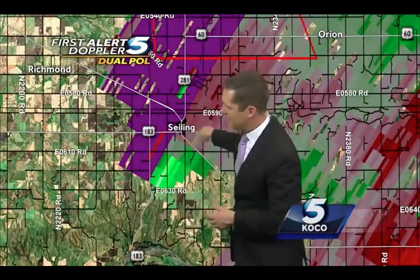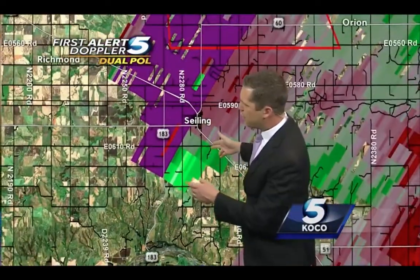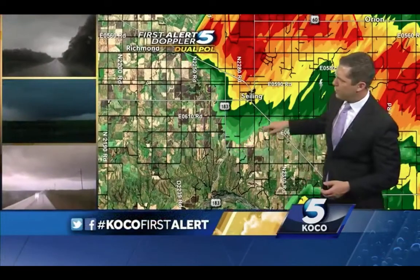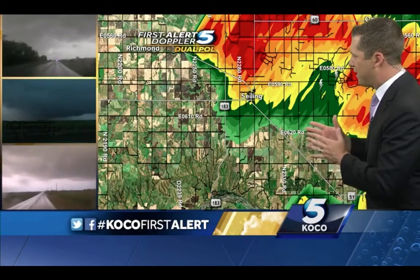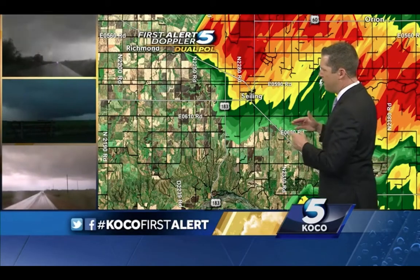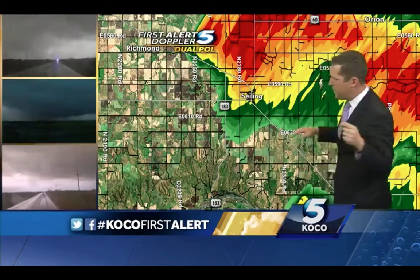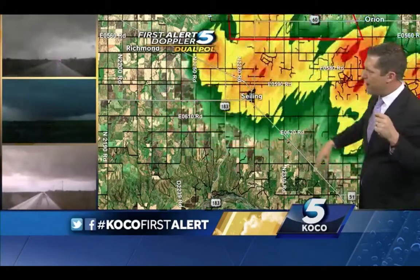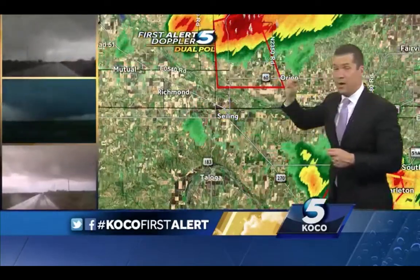But right now, Sealing, there are some strong winds. There is some rotation just right over Sealing. Right now, though, it looks like the strongest of the winds, they're not matching up evenly here. So it looks like the inbound winds might be a little bit stronger than the outbound winds, but Sealing right now, some heavy rain, and with the storm that is currently right over Sealing, that is going to help diminish the tornado threat here. That's what we want to see.